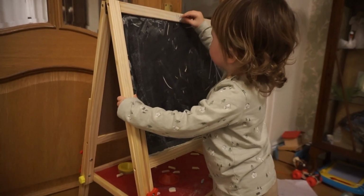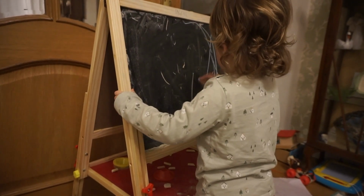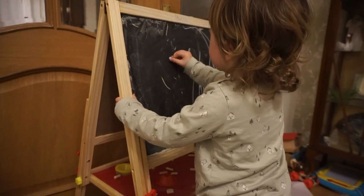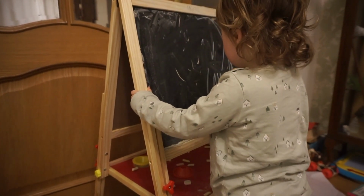A big easel is great because it's such a good size, and they can just stand up in front of it. Because it's such a big thing, I think it's just a bit different and a bit more exciting. But equally, like I said, you can get smaller versions as well, and even things like colouring books and crayons.